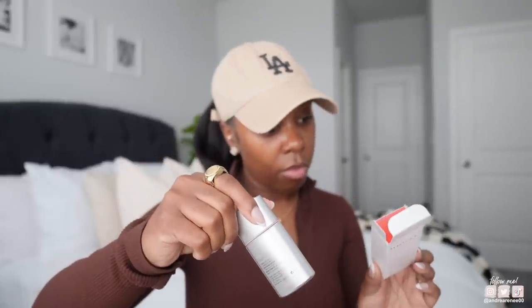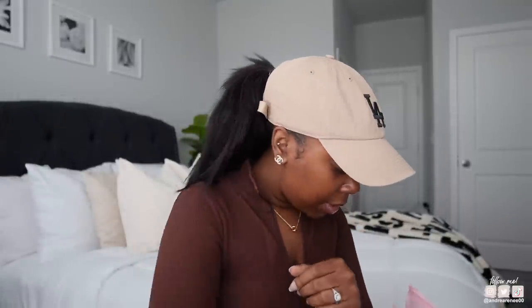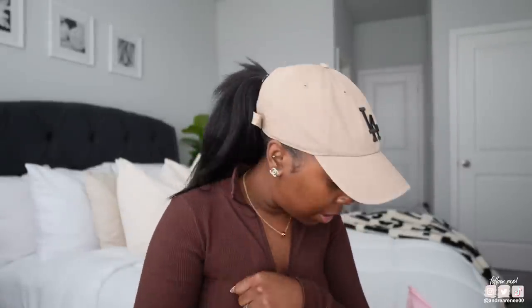What shade is this? It doesn't have the color on here. I don't know what the color is. It doesn't say the shade. Oh, deep. Oh, it looks like they gave me another one. Medium deep. So I'm thinking deep is gonna be the shade though.